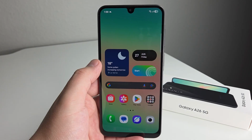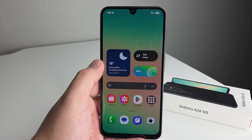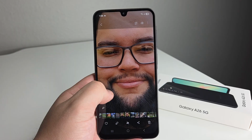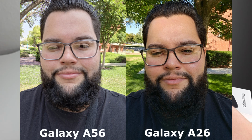Next up, and something that really surprised me about this phone, has to be the selfie camera on here. I will go as far as to say that this selfie camera is actually better than the Galaxy A56. I know it's weird to say, it's a $200 more phone, but the selfie camera on this device is so clean. Look at that. I'm going to be showing you some photos right now on the screen of me. And compared to the Galaxy A56, you get so much more color on the Galaxy A26. And it's weird because the A26 is using the JN1 in-house sensor compared to the Sony IMX sensor that we see on the Galaxy A56. So this is something that has really impressed me for the price tag.